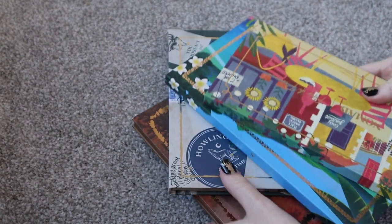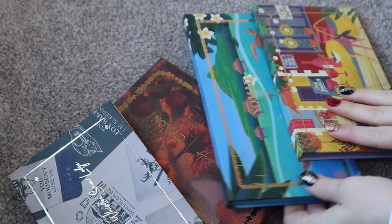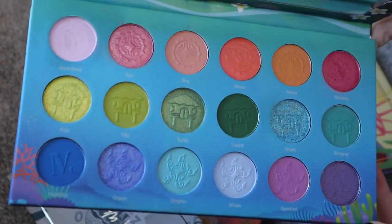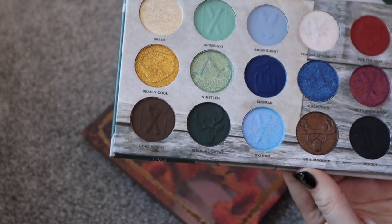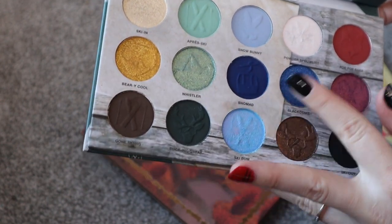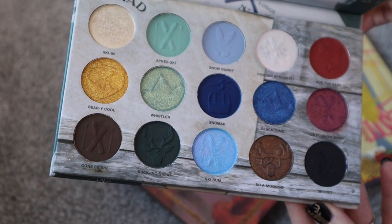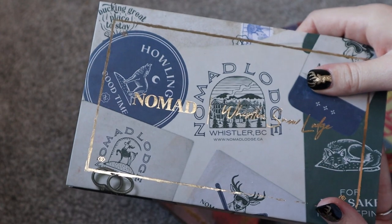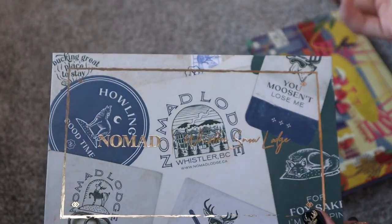On the last pile, these are my palettes from Nomad. I love Nomad so much. So I'm going to be keeping this one, the Paradise Islands. Look how pretty this inside is. It's like summer in a palette. Love it so much. Okay, this one I'm going to declutter, even though I really do enjoy it. I don't reach for these blues all the time, but also they're going to discontinue the palette, and my daughter wants it. So I'm going to pass this along to her, but just know this quality is amazing. And the only reason why I'm decluttering is because it's going to be discontinued.